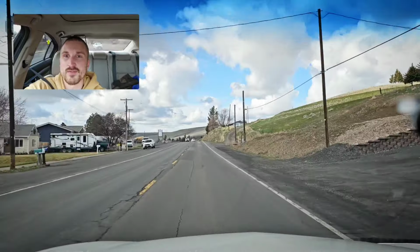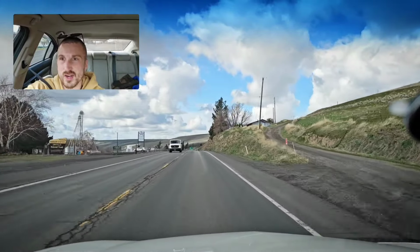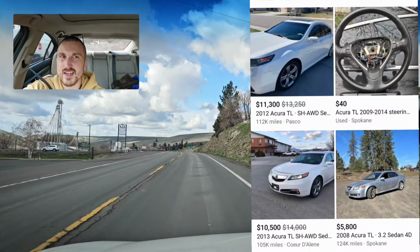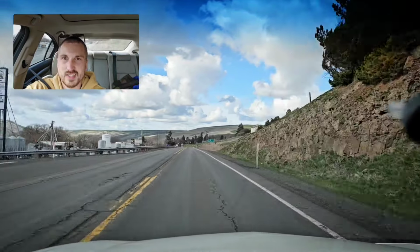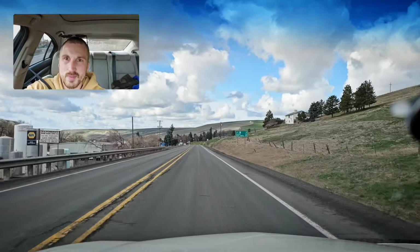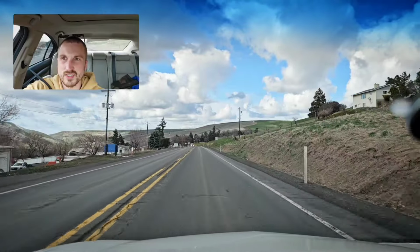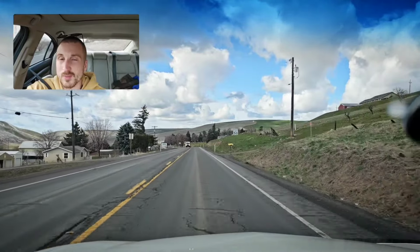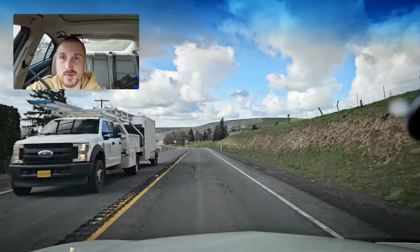If any of you are looking for a second-hand all-wheel drive vehicle, I would highly recommend you look at any of Honda's offerings or Acura. I obviously love my TL by all the blabbing I'm doing about it. This car's been incredible, but I could also recommend any CRV, especially those 2.4 CRVs that you can get. Those are incredible. The new CRVs are awesome. The HRV I've heard very good things about.